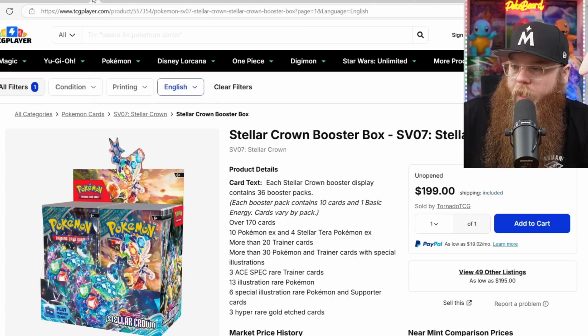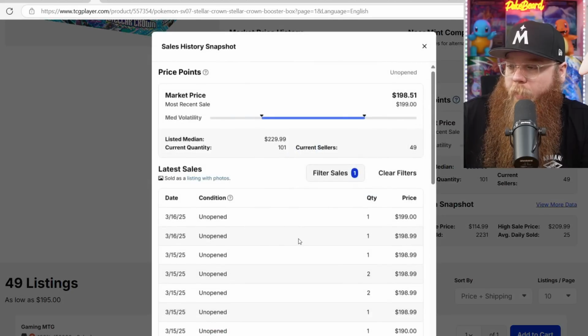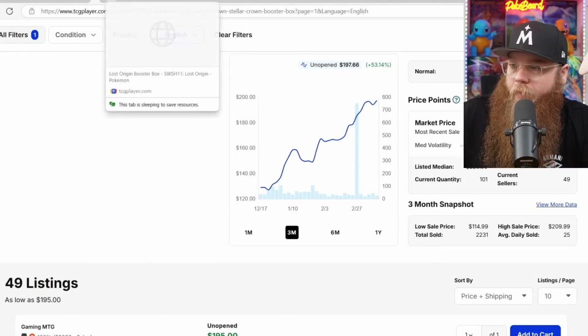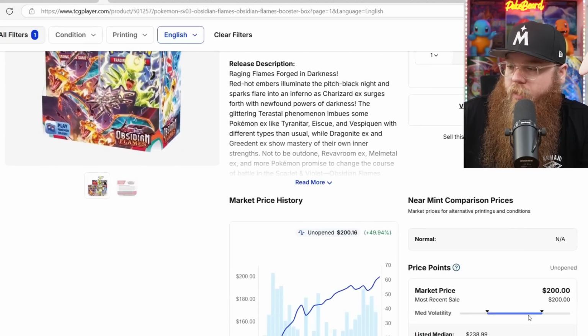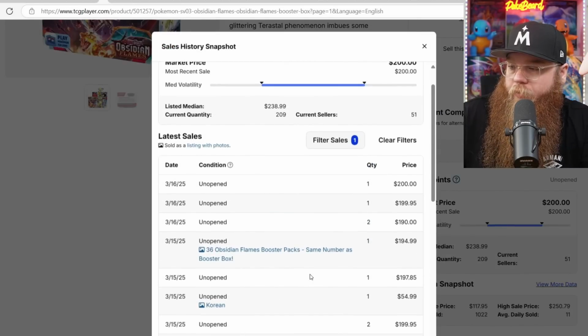All right, next we have Stellar Crown Booster Box. One of the few Scarlet and Violet boxes that are still moving. Last sold 199, 198, 198, 198. And then the other one that's still moving a little bit is Obsidian Flames. Last sold 200, 199, 190, 195.